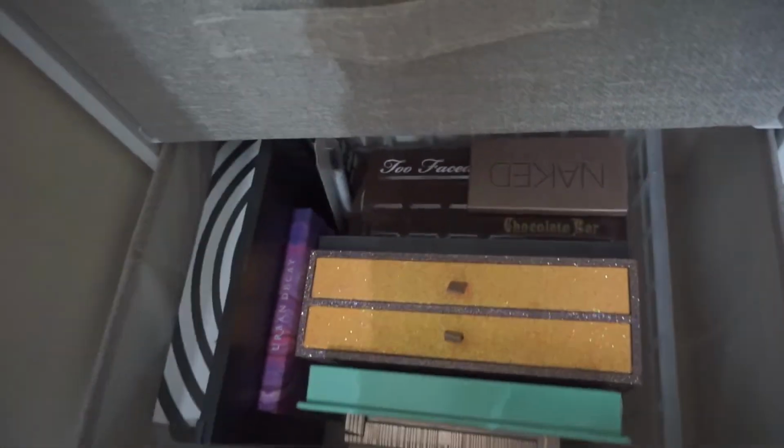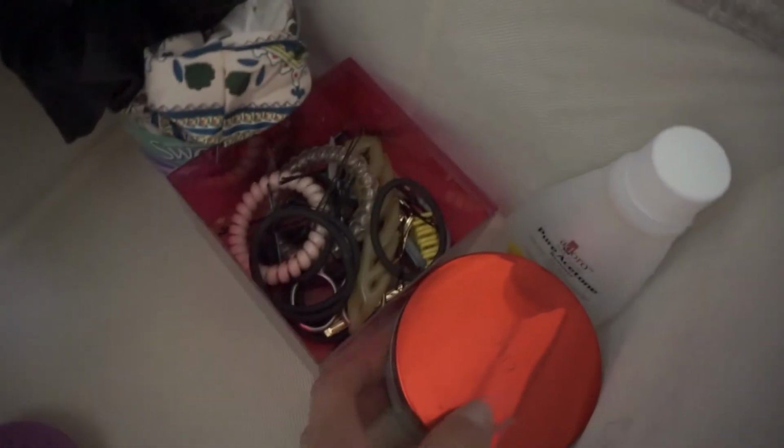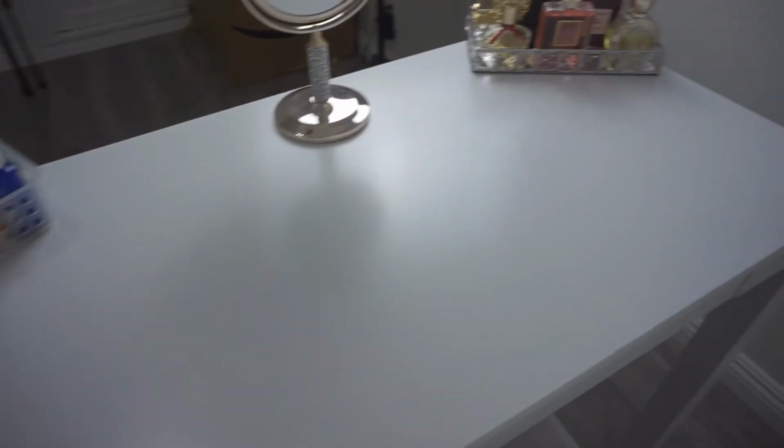And then down here are all my palettes. And then I left my Wave Artist crimper in here. Some of my little head ties and headbands, I left them here. Some miscellaneous things. And then my lipsticks up here, which I got rid of a lot. And then my tweezers, my nail clippers, all of this, I left them out here. So yeah, look how clean it looks. I'm so happy because it was a disaster in here.